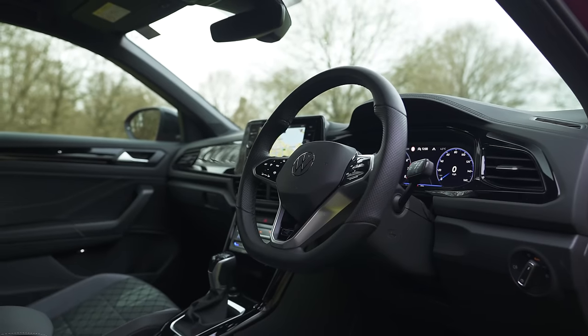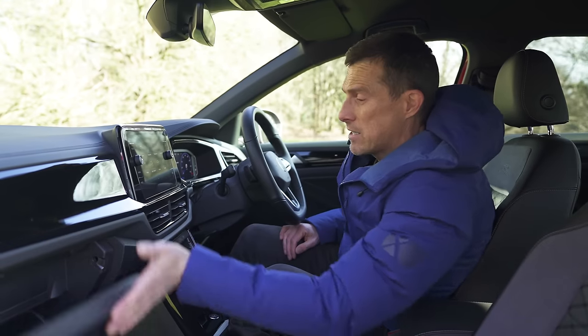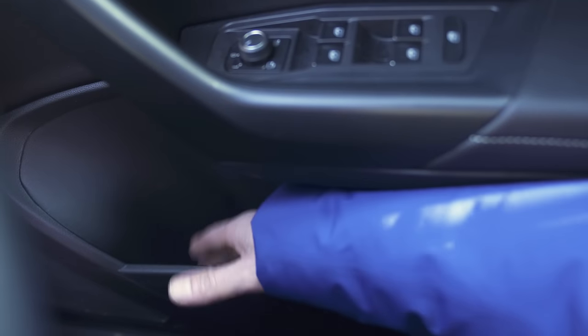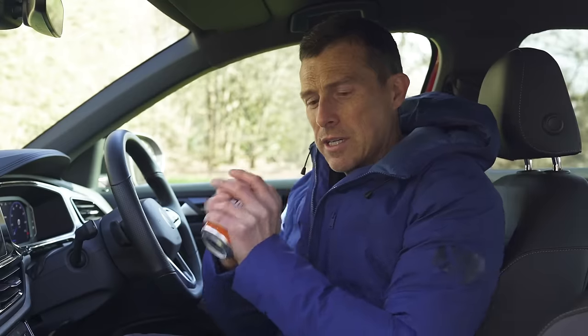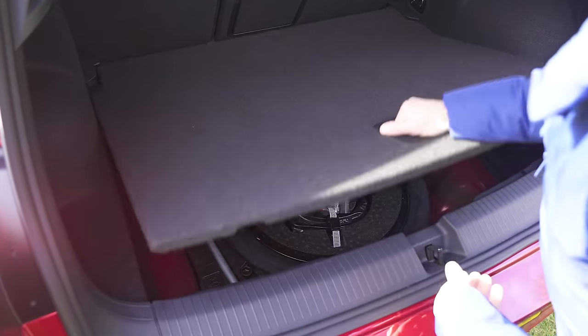What you don't have to pay extra for is some extended storage solutions. So on top of the usual glove box, which is actually a decent size on this car, cup holders and cubby spaces and door bins, you also get, look, a drawer underneath the driver's seat, and it's actually a decent size. I've got a can of, can't actually tell the brand of drink there, otherwise that would be product placement. You also get an adjustable boot floor. That comes as standard. They don't charge you any extra for that.